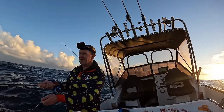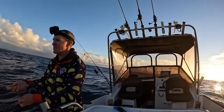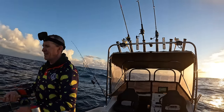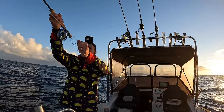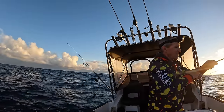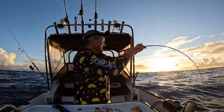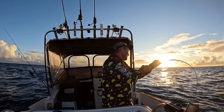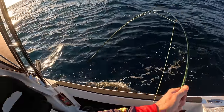Oh, no, it dropped it. I just saw one come after it then. It was just slowly sinking it back, and one came up and just thwacked it then. Am I in? Yeah, I'm in. Okay. Like I said, I'm not very smart. Be careful what you wish for, because now I've hooked one on the fly rod, which is probably a bit stupid. It's more than a bit stupid. It's really, really stupid.